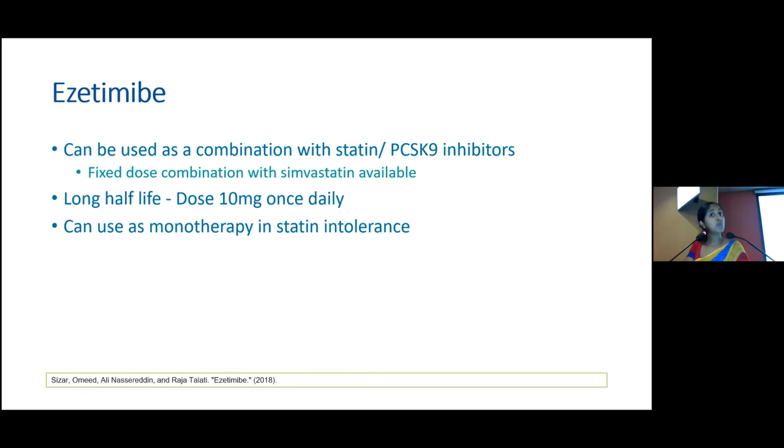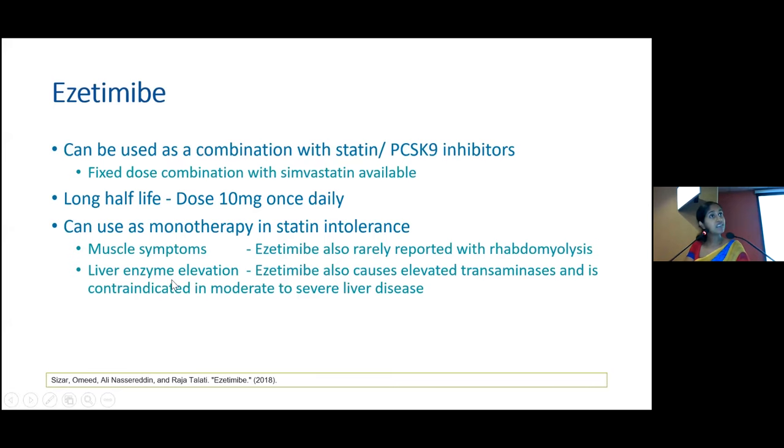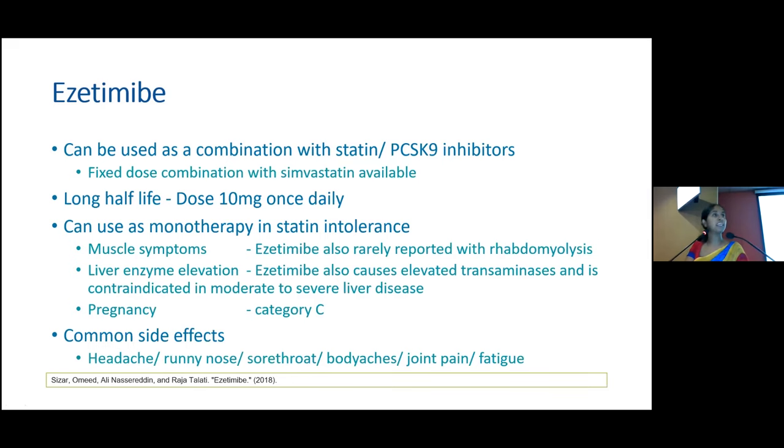It can be used as monotherapy also if the patient is really intolerant to statin. But the problem is, if the statin intolerance was due to muscle symptoms, there are studies that say ezetimibe also rarely causes rhabdomyolysis. If the problem was liver enzyme elevation, ezetimibe also causes elevation in liver enzyme and is contraindicated in moderate to severe liver disease. And if the problem was pregnancy, ezetimibe is also a category C drug in pregnancy. Common side effects are basically flu-like symptoms with body aches, headache, and fatigue.